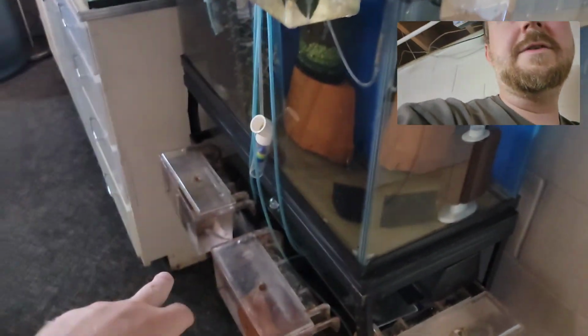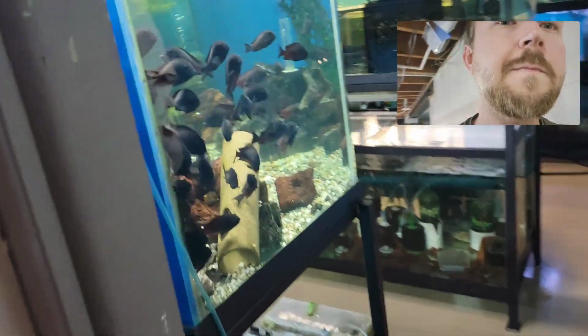These are Tropheus red cachis, blue golds, couple. There are 2 males down there. These are the red cachis adults.